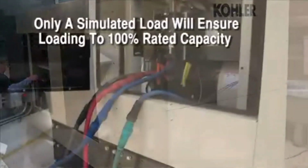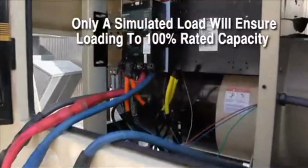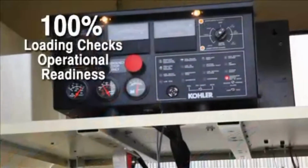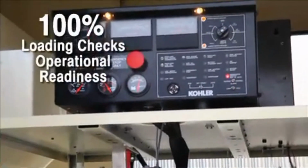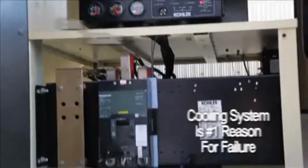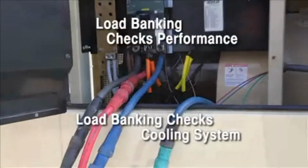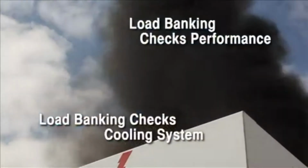Only a simulated load bank test can ensure the generator system is loaded and tested to 100% of its rated capacity. Testing to 100% of capacity ensures the cooling system, the most frequent reason for failure, is working efficiently and attains the rise in temperature to test the cooling system and burn off harmful excess fuel and carbon deposits.